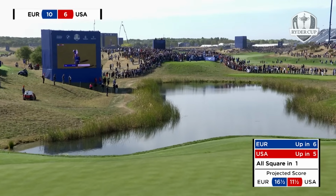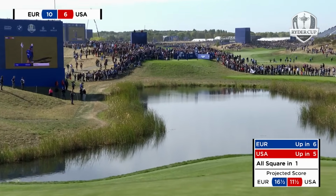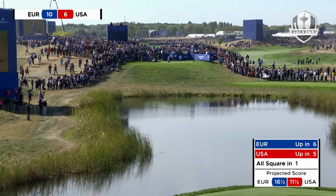Europe up in six, the USA up in five, all square and one. The projected score still very much in Europe's favour.